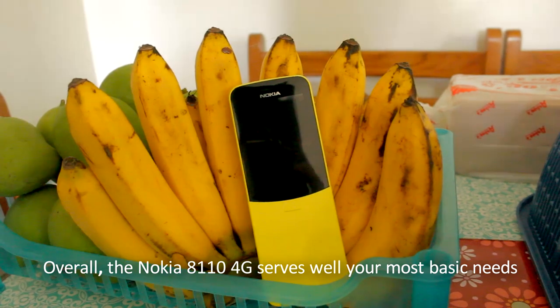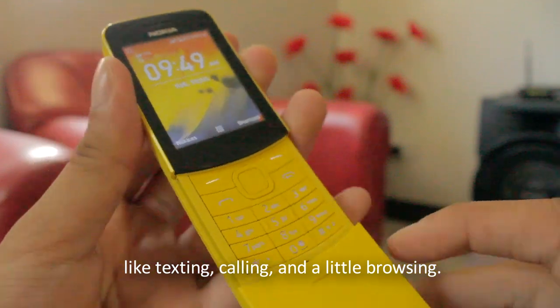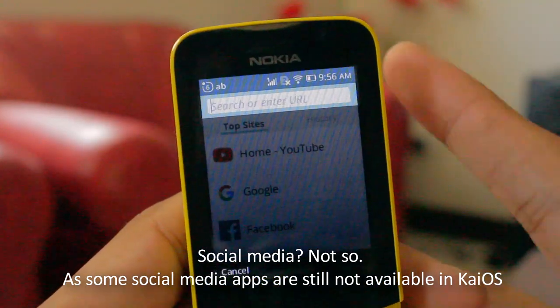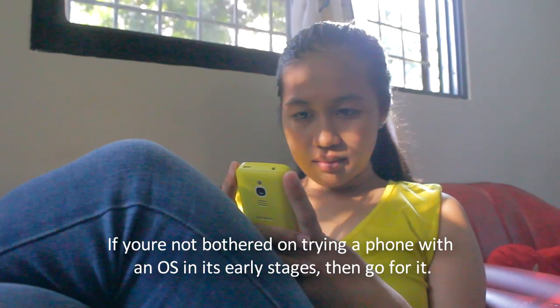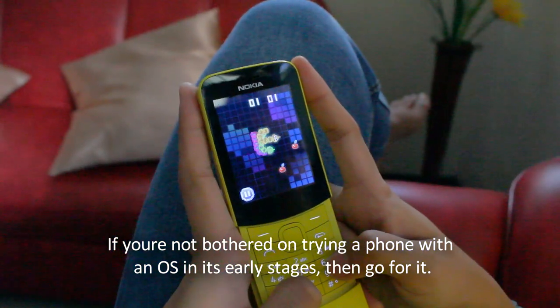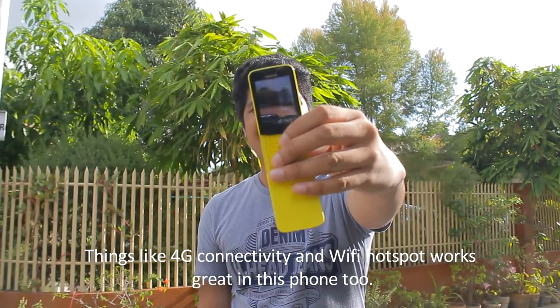Overall, the Nokia 8110 4G serves well your most basic needs, like texting, calling, and a little browsing. Social media, not so, as some social media apps are still not available in KaiOS. If you're not bothered in trying a phone with an OS in its early stages, then go for it. Things like 4G connectivity and Wi-Fi hotspot work great in this phone too.